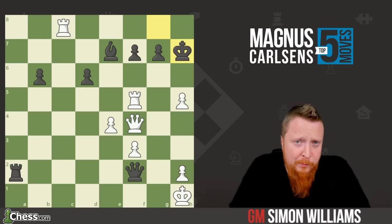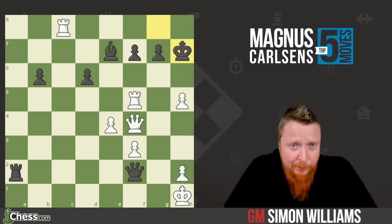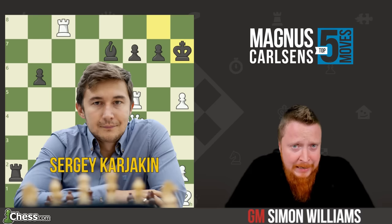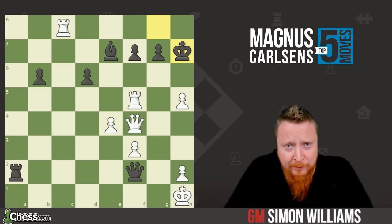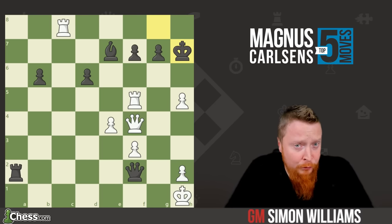This last example is very famous. It's from the last game of the 2016 World Championship match. And again, we have Magnus Carlsen with the white pieces against Sergey Karjakin. The next move played here won Magnus the World Championships, and it was probably the best ever move to win a World Championships.